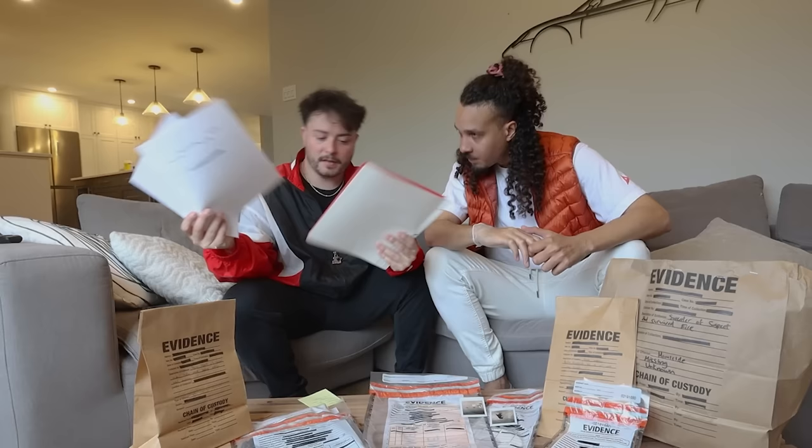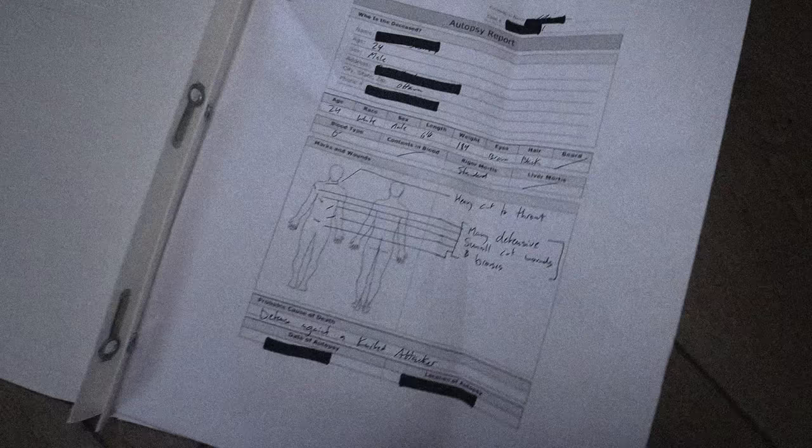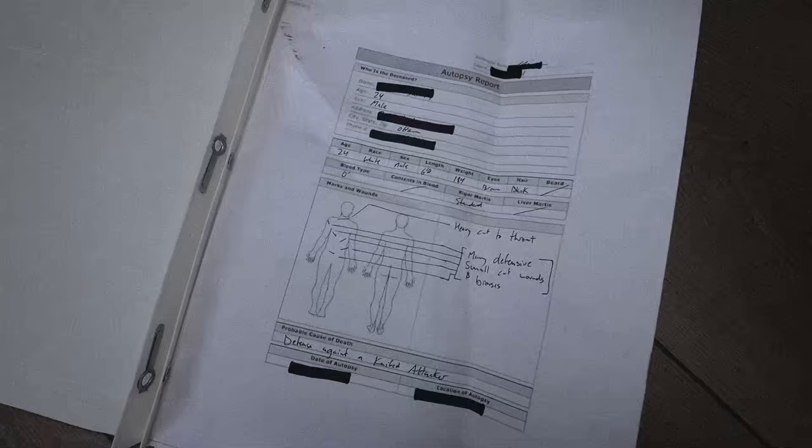So this is an autopsy report, and there's a supplementary homicide report. These two are probably the victim. From what I can see here, wait a minute. Okay, noted on this autopsy report is that there was a heavy cut to the throat.